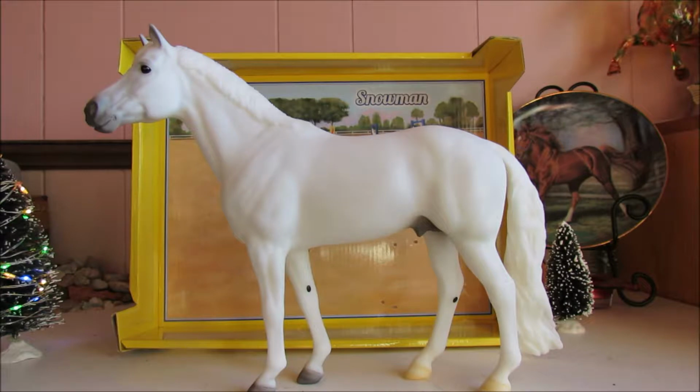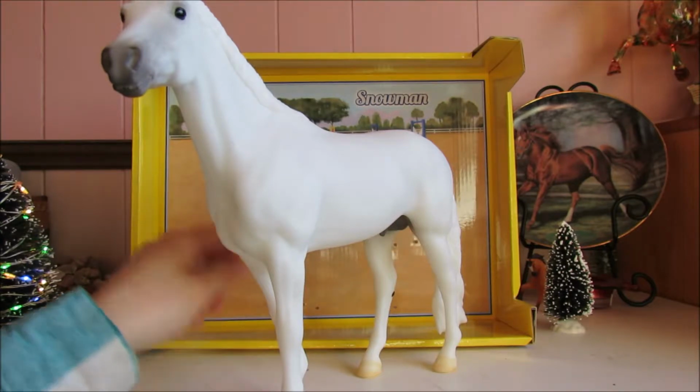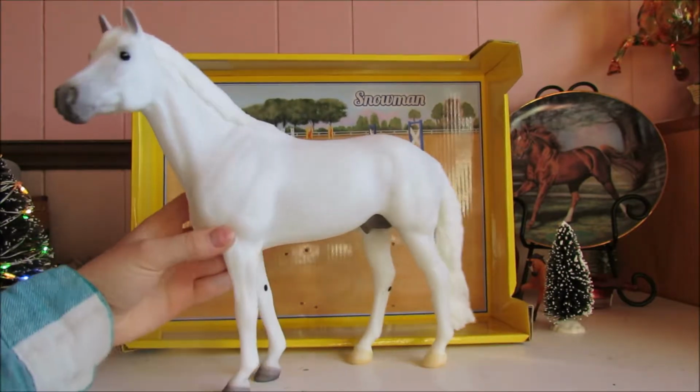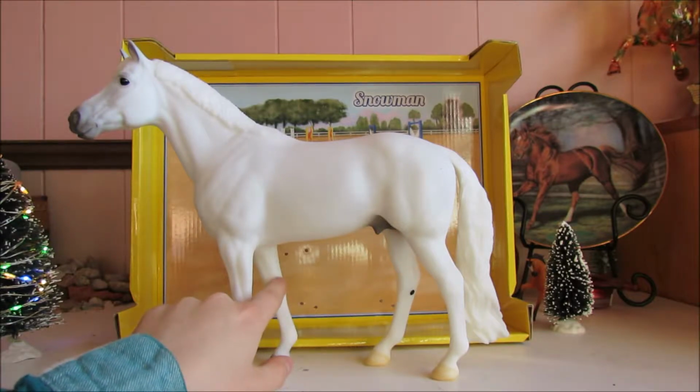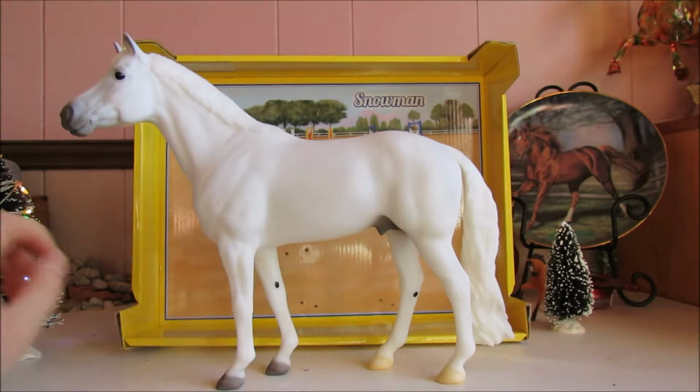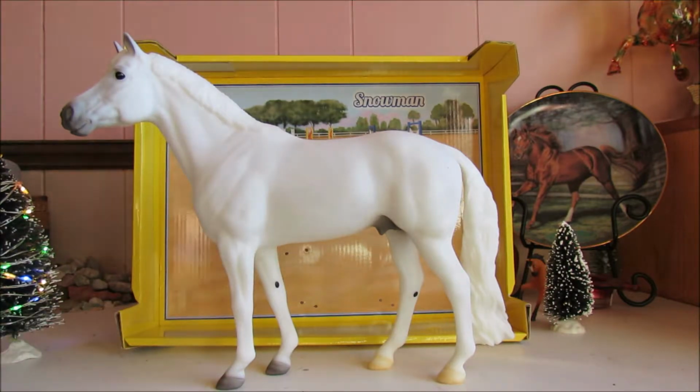About this model, it's very pristine and clean. He does have some chestnuts or walnuts, something like that. Yeah, that's about it. So I think I'll read the box real quick.